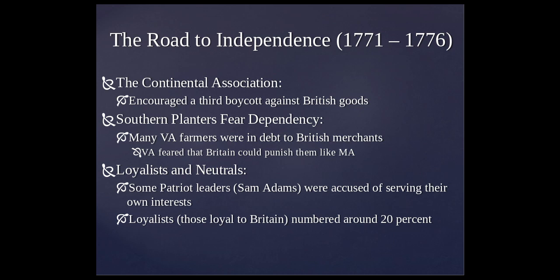Okay, our final 5 years here, the road to independence. We get something called the Continental Association. We're grouping together now as colonies, although we're still not all on the same page. But it did encourage a third boycott against British goods. How are we going to handle this? Do we fight? No, we don't want to fight. What can we do? Well, let's boycott them again. Just let them know we're serious.